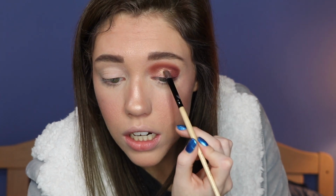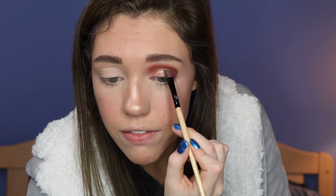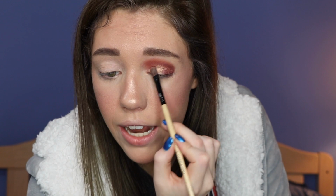So we are going to continue on with this. This is a very pretty shade. I do like this shade a lot. It has a lot of gold reflex in it, and I think it really pairs nicely with what we have on the crease and on the outer part of the eye. So that's that.